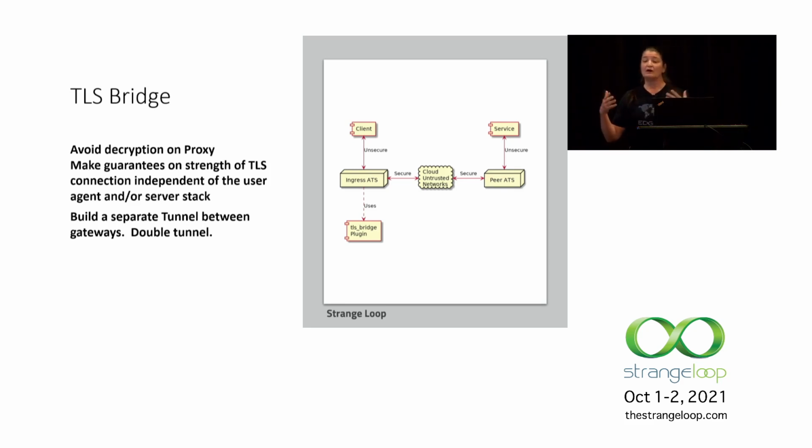And with this tunnel, we have control over using mutual TLS, having a strong cipher, making sure that everything is good. After that tunnel is set up, then the ingress ATS will, again, blindly take the packets from the client, pass them along our new TLS tunnel. They'll pop out the other end at the peer ATS and get sent to the service, and ditto traffic going back. So we are probably double encrypting the traffic that's going across the untrusted cloud, but we are sure of the strength of the traffic.